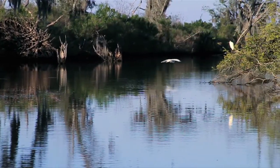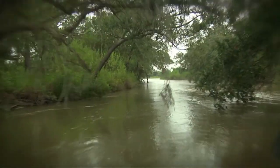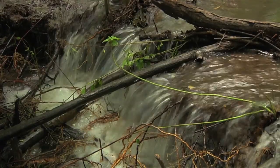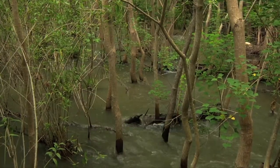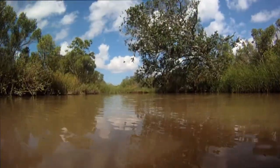Bohemia. The very word suggests something unusual, something out of the norm, and so it is for the Bohemia Spillway. What is the Bohemia Spillway? It's land, but a rare type of land in Louisiana. It's land where something unusual is happening, but that's getting ahead of the story.